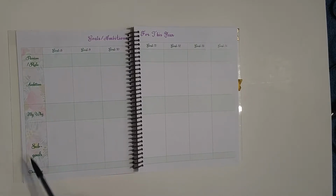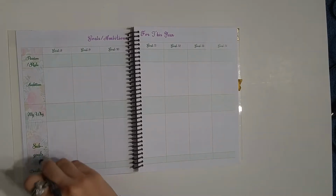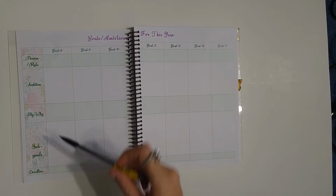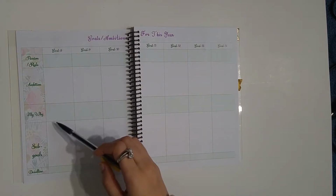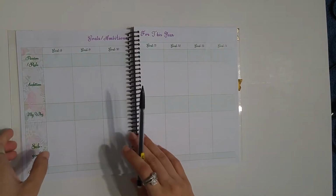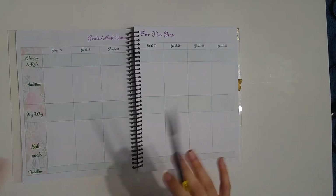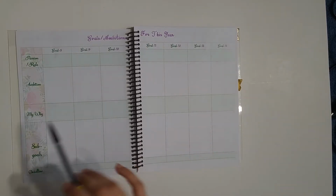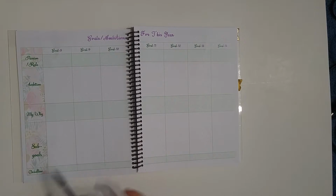Now, sometimes just getting to write down your sub goal requires some research, and sometimes it'll be trial and error. If you don't have enough space, you can always add a post-it there, or you can use some of our notes pages that you'll find throughout this planner. Maybe you want to start a blog and you don't know how to start a blog or where to start a blog, so you're going to have to do some research for that.